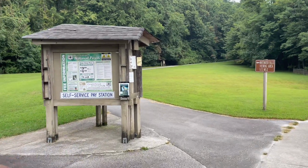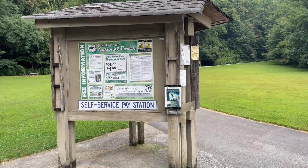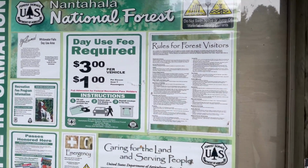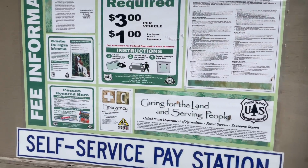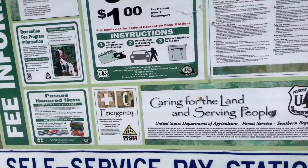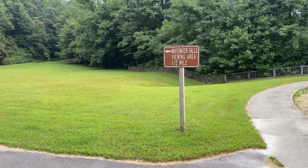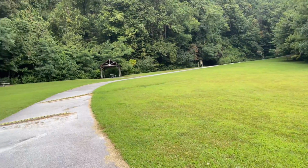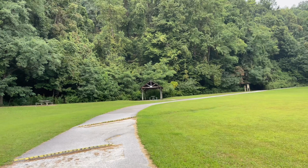That trail went nowhere. You drive by another, maybe less than half a mile down the road, there's a little pull-off park area. $3 per vehicle, $1 per person. But they also do honor all of these, which lucky for me, I have. And the viewing area is only a half mile away. So let's actually go on the correct path and see Whitewater Falls.